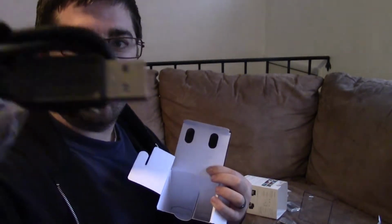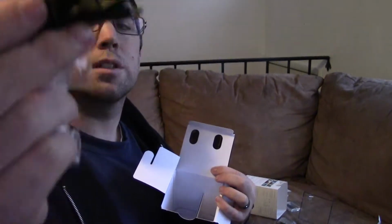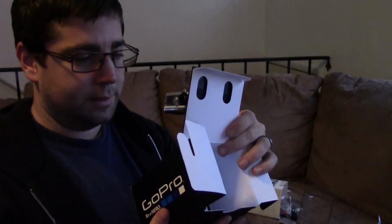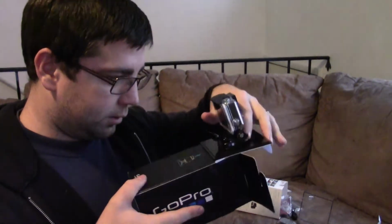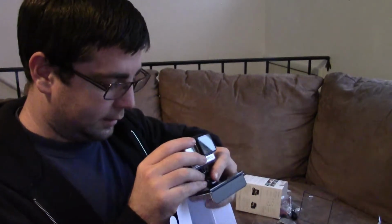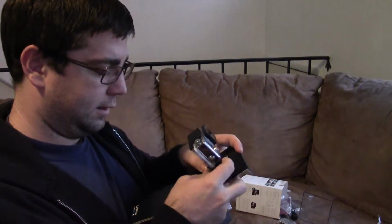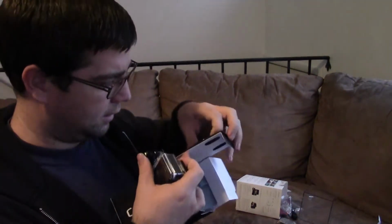A USB to micro USB charging cable. The GoPro brand name is on it, so you know which device it goes to. Kind of helpful sometimes. And that's it. I think there's some instructions here about how to remove this from the case. There's a little diagram right here. You're supposed to push in these two sides. Okay. I think this doesn't really go with anything in particular, as far as I can tell.